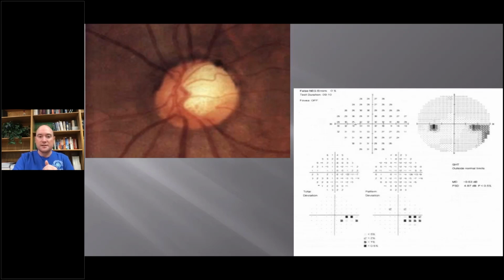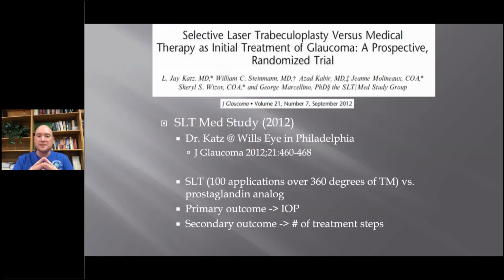Let's see what the literature says. This was the first big study that I'm aware of in the United States, done and released in the United States, that directly compared SLT versus prostaglandins for initial, first-line therapy in a prospective randomized trial. This was done at Wills Eye by Dr. Jay Katz, big name in glaucoma. Obviously, you guys know Wills Eye. It was the SLT med study. Hard to believe it's been almost 8 years since this was released.